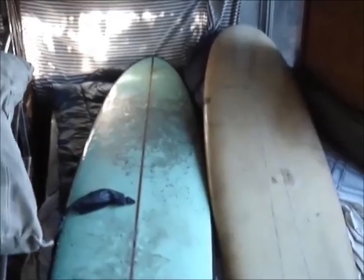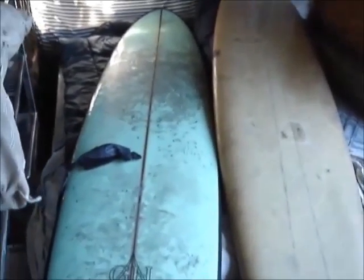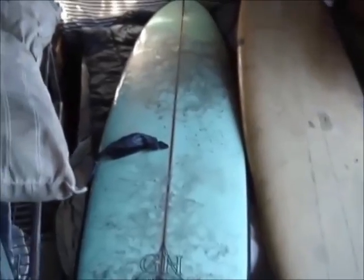I have these two surfboards soaking on Craigslist. One guy sent me some emails back and forth. But I started these off real high. This one is at $425 and that one's at $150. So there's plenty of room left to lower the price on those a little bit.